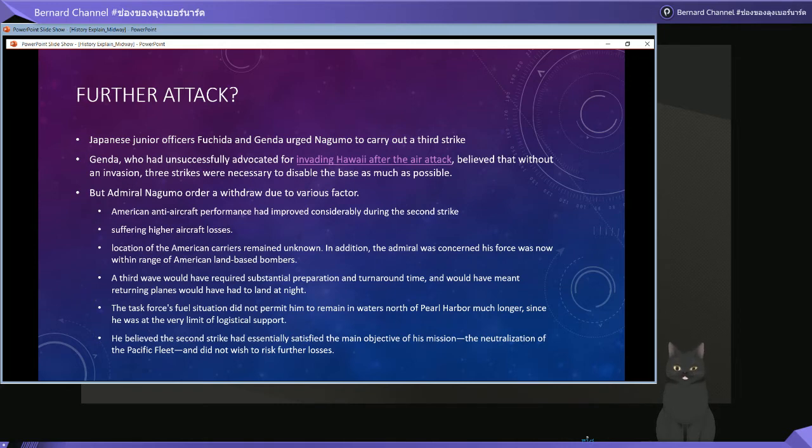He is a legend, yes, but at that time he was very against the idea of attacking America. Well, he used to join the naval exercise in 1935, and he saw the capability of America. America has a lot of industry, and what if America converts that industry to military industry?